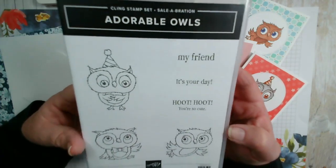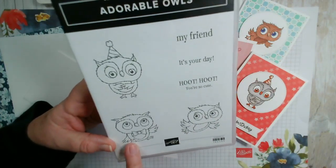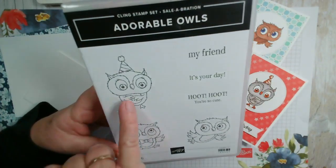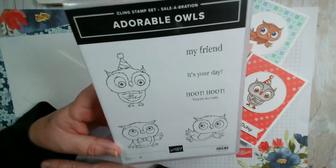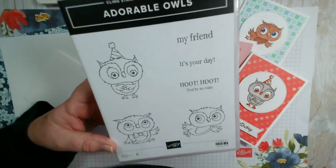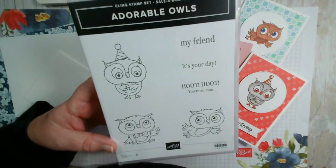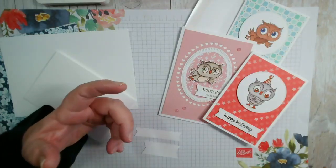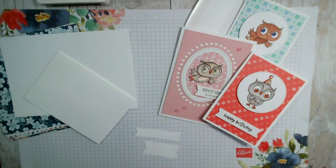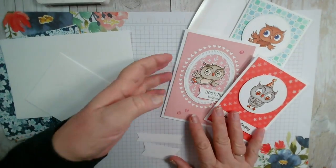It features, as you can see, 3 cute owls. You've got a flying owl, a little chap with a bow tie, and then one with a little party hat. Morning, Catherine. And we created a card on Thursday, and this was the design that we actually used for coffee and card on Friday, and we'll be using it again this afternoon.